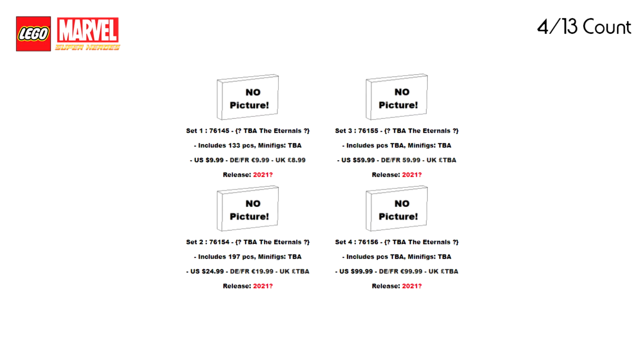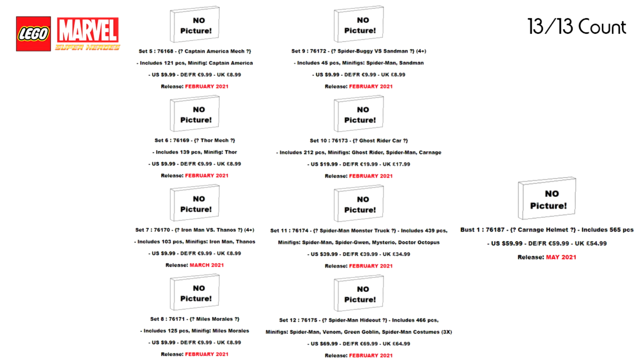Next, we have set number 76155. That will retail for $60. And then finally, we have set number 76156, which will retail for $100. Like I said, I don't really know too much about the release of these. These were supposed to come out early 2021, but they are likely to be pushed all the way to late 2021.